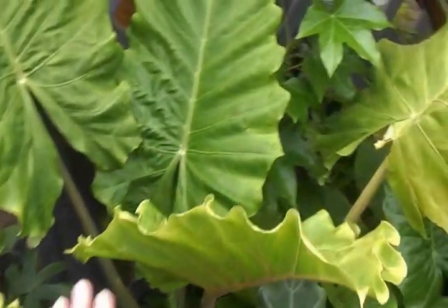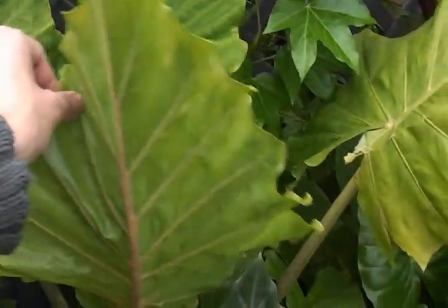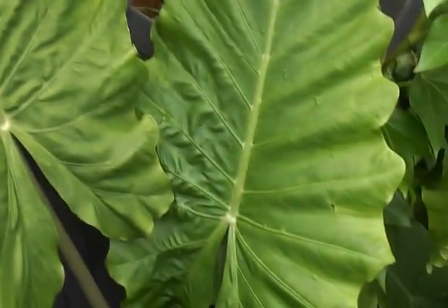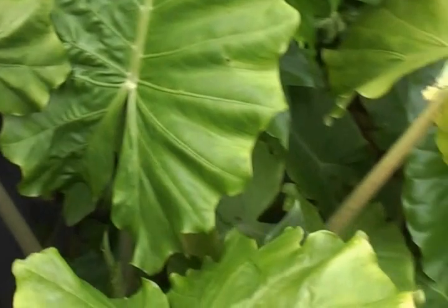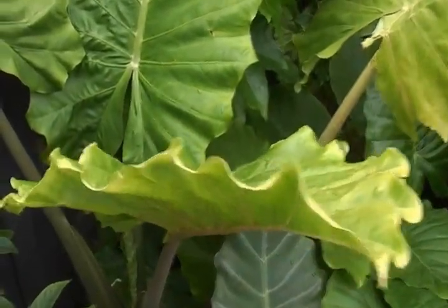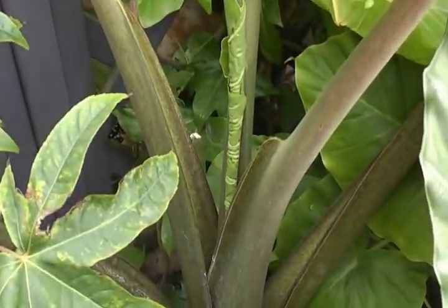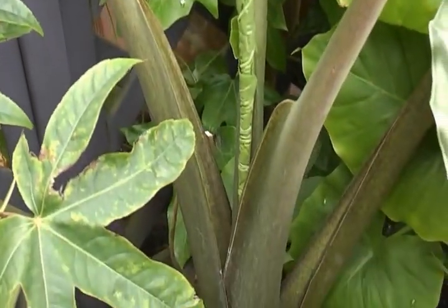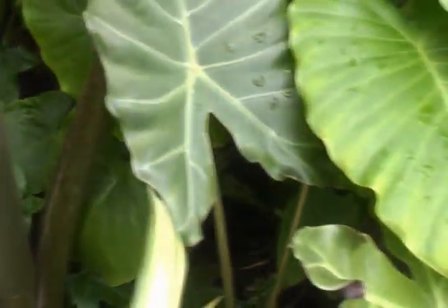Now this Ptora alocasia, red spider mite's got to this. You can see the leaves are quite yellow, apart from the newest one, which is a lot greener. So I'm going to cut off all these leaves apart from the centre one. There's a new leaf coming through as well, and then I'll lift it for winter very soon.